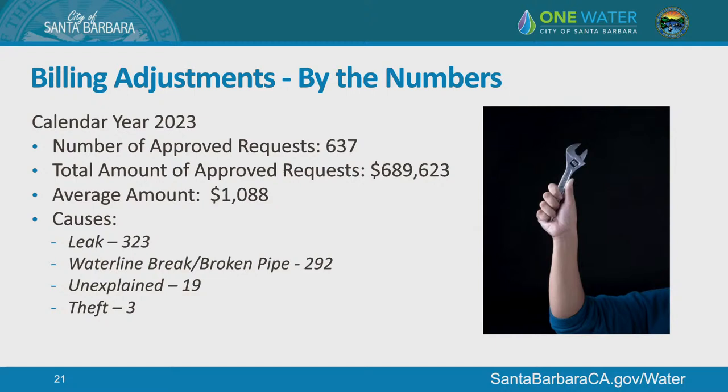And the unexplained water usage is something that's outlined in the administrative guidelines, where we've had cases that are hard for everyone. They're hard for us and the customer, where they have exceptionally high water use and they try all their might and we try to understand what happened and we just can't figure it out.